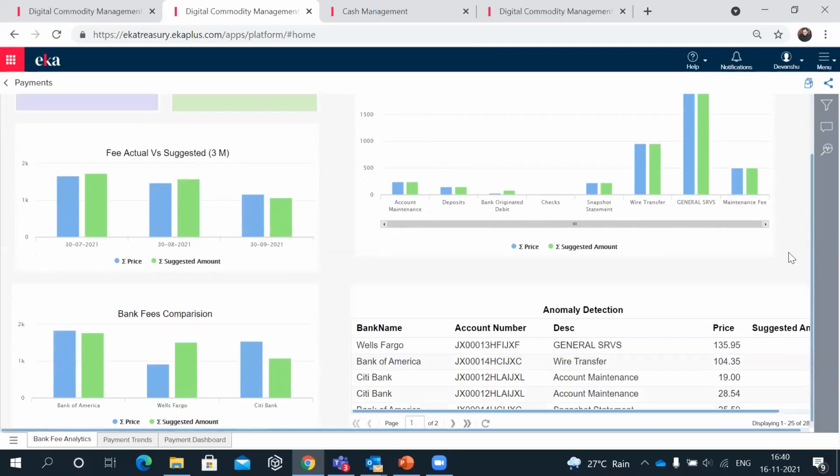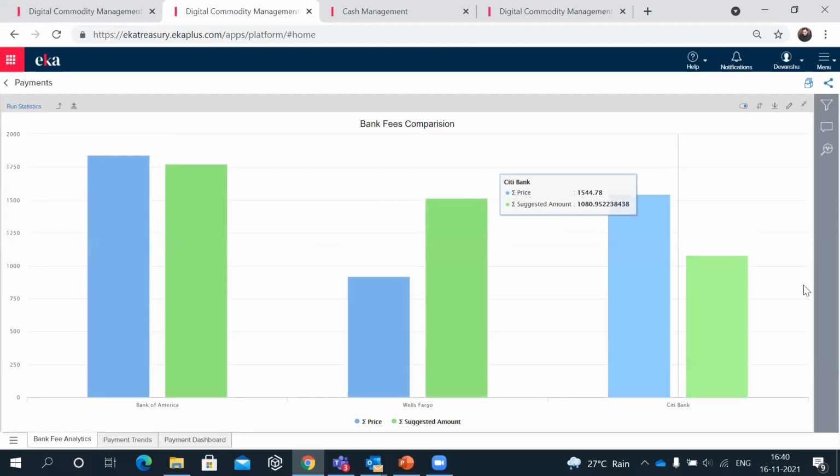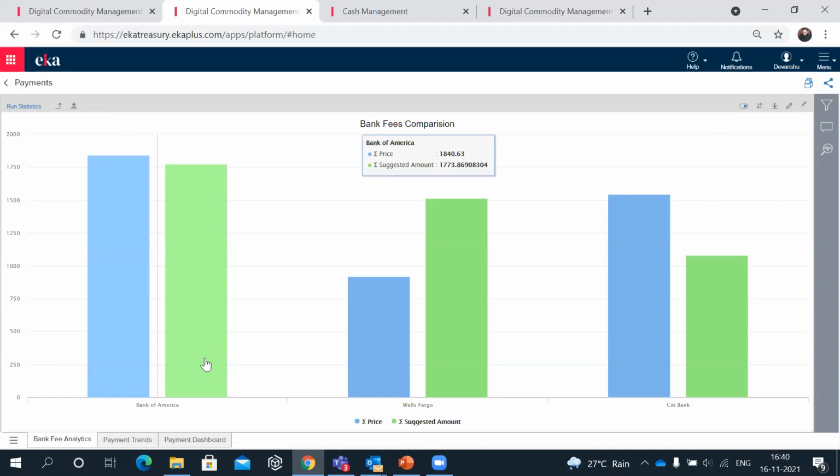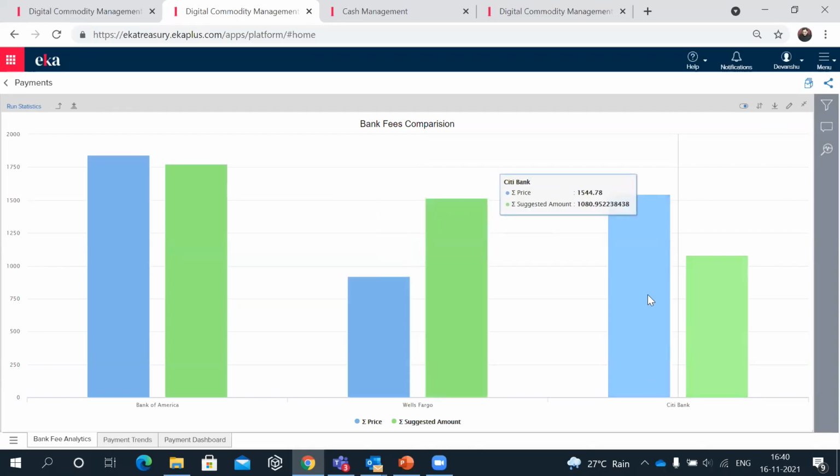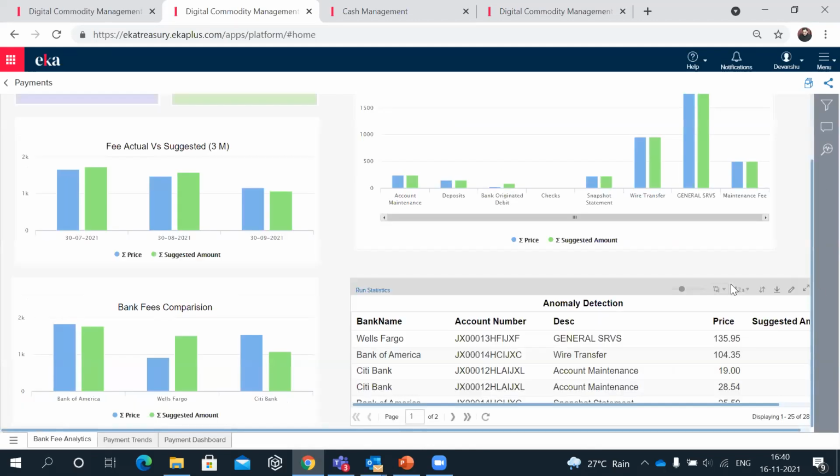Now let's go a little bit deeper and take another look at the bank fee comparison across various banks with which I have a relationship. If you look at Bank of America, the green one, which is the suggested amount, is lower than what is being charged. If you look at Wells Fargo, they seem to be treating you well because they are actually charging less money compared to what is suggested. But Citibank is charging a lot more money compared to what was suggested by our algorithm. So this tool gives us a very good way to look at your situation with respect to the benchmark, using the various data we have been able to gather.